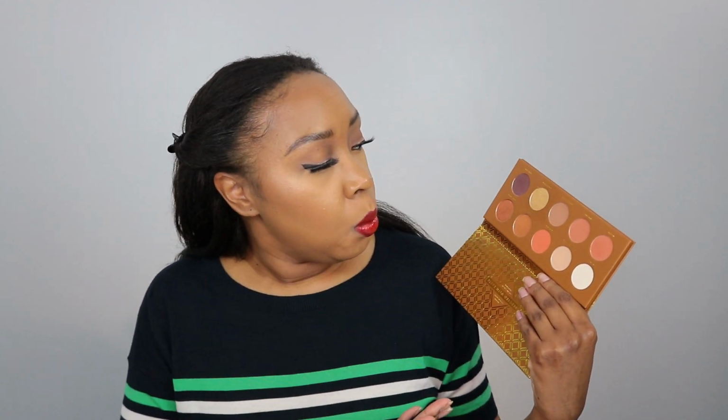This is Zoeva. I did try to film this video yesterday in a different style and we're doing it again. I first got introduced to Zoeva with their brushes, which are really good. I purchased this from Ulta. This is their Caramel Melange palette. It's right up my alley. These are definitely my tones. Warm neutrals. I love it. I love the color scheme of this, but the formula is a miss for me.